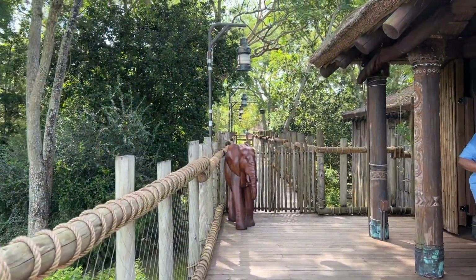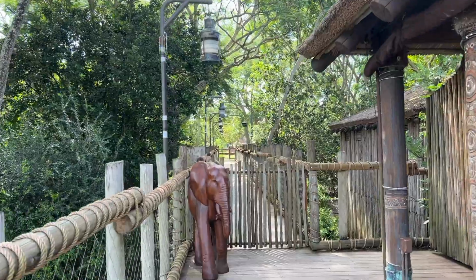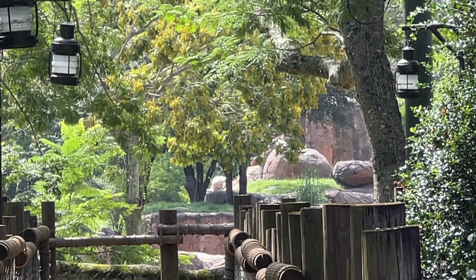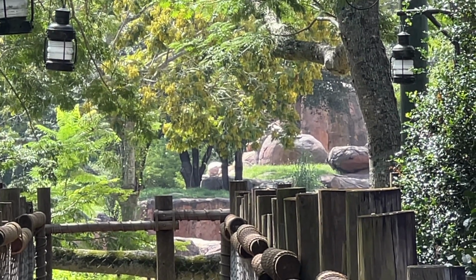And over here, I think I'm correct, that might be the lion exhibit back that way. I don't think we can check it out, but maybe I can see a lion on my zoom. Let's see. I can't tell if there's a lion behind that tree or not.